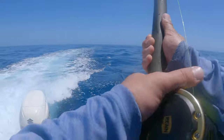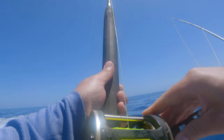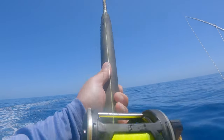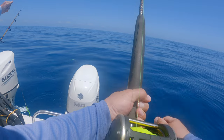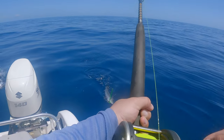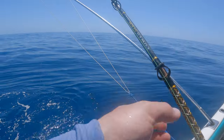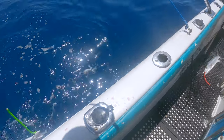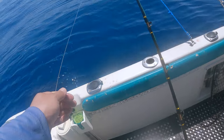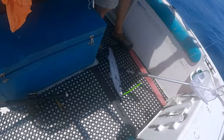Yep. Oh yeah, he's on, he's on. Oh, he's on. Doubled up, doubled up. Oh my God, I love this. There's a big AJ. Holy smoke. That's a big AJ. Oh, you guys are crushing it. Perfect size. Whoa. There's just barracudas flying into the boat right now. There you go. Doubled up.